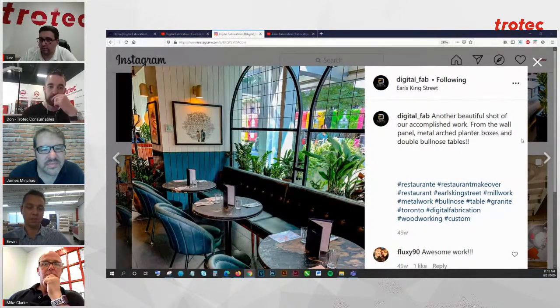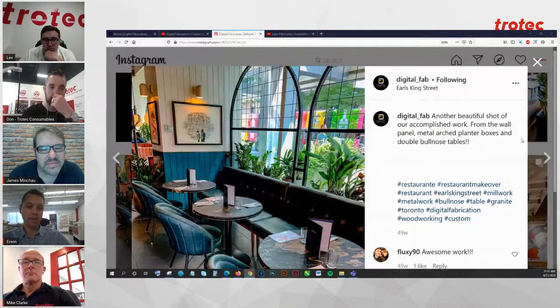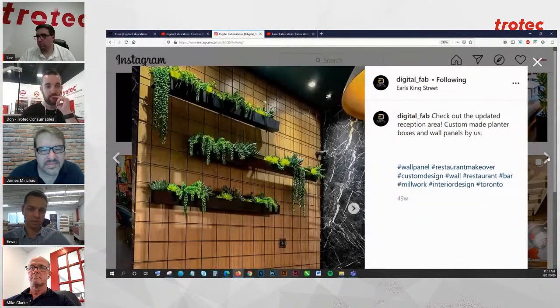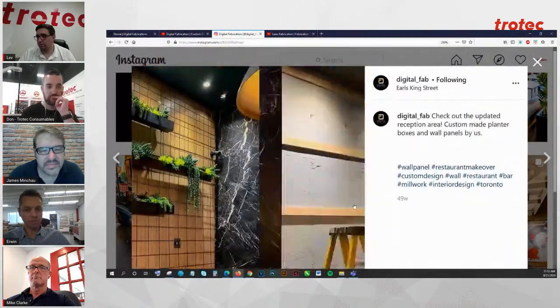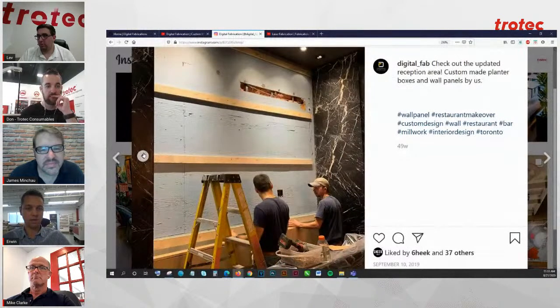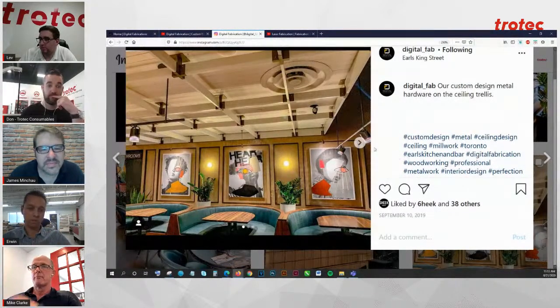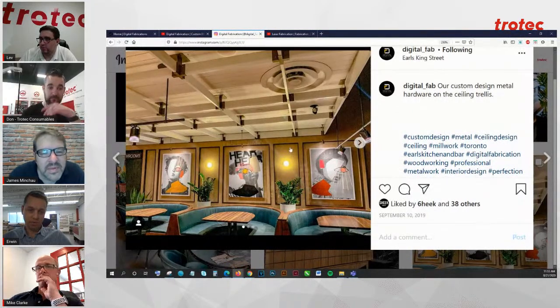On this project in particular, we were awarded all the millwork. So anything that's wood, apart from the chairs, which were bought out, but the banquettes, all the wall cladding, there's a 12-foot ceiling. The wall cladding goes all the way up, and all the banquettes, all the tabletops. That's how we're doing all the cladding. So anything on the walls, the banquettes, the feature wall at the back, the tables, the round banquettes, and the ceiling feature.